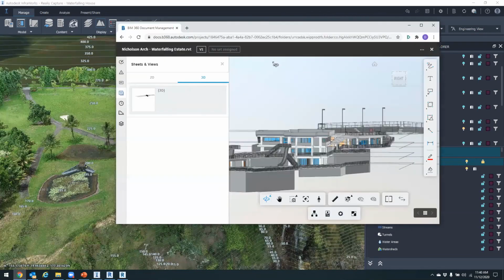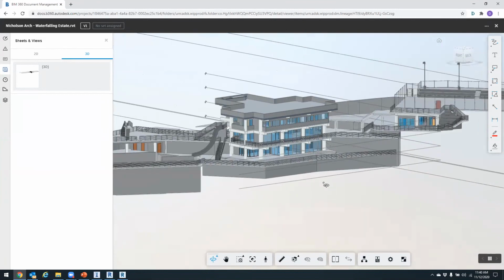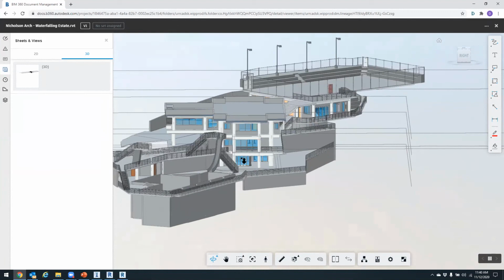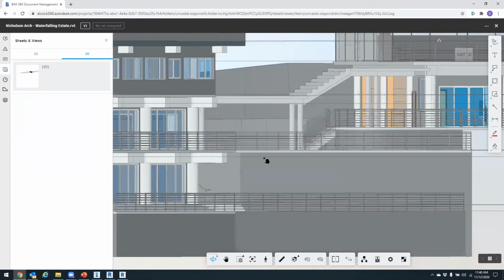I also want to show that you can share that information using BIM 360. If anybody doesn't have the software, they don't have to in order to see this. You can send them a link through BIM 360 and they'll be able to view all this web-based as well.